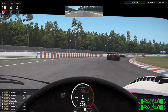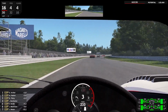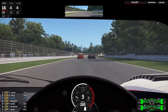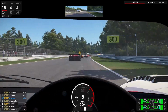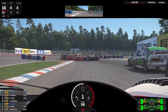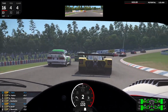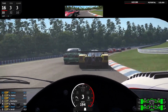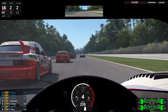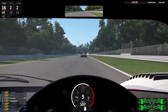Oh, easy. Slower class car ahead. There we go, there's those Group A's. The front is now 1.2 seconds. Come on, Brando. Good stuff. Keep it coming. Oh, that's why I love lap traffic like that. Oh, it's so good.